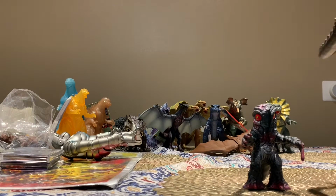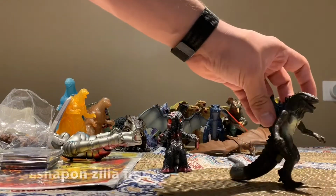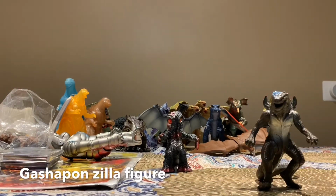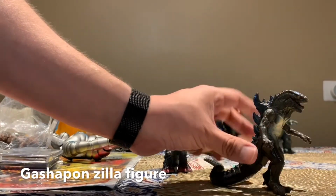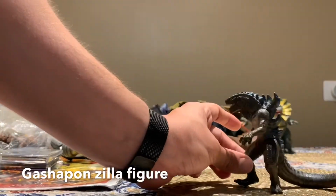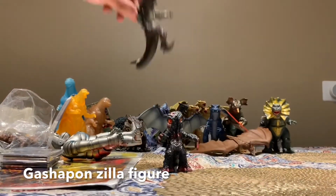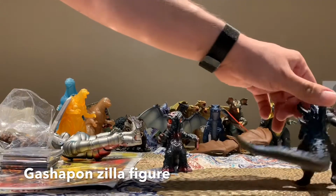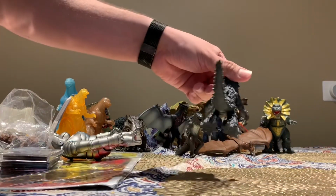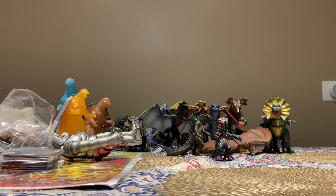Next thing I got, other than him, was Zilla. You know, I don't know about this one, but something really caught my attention for him. I thought the way he was standing was pretty cool. The way he was on the table, I just felt like I had to get him. I just like how it's designed. Looks like he's ready to fight. Let's see, I got Zilla for 10 and Ghidorah for 15. Pretty good prices.